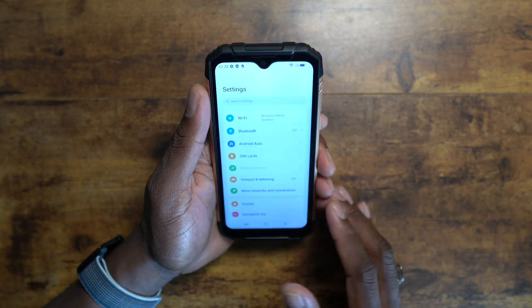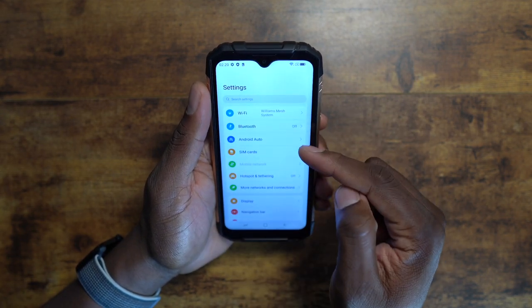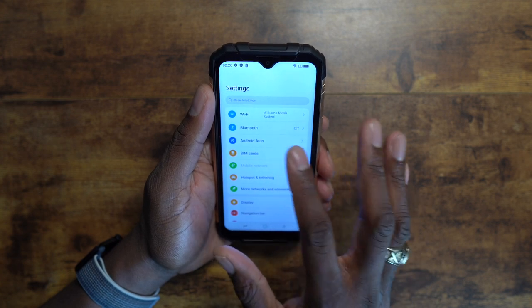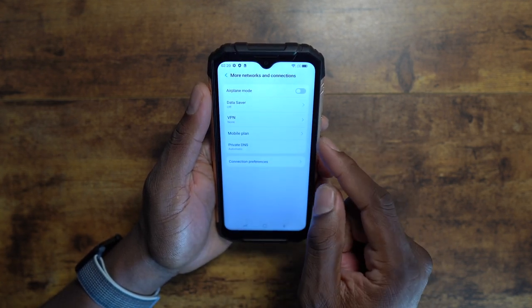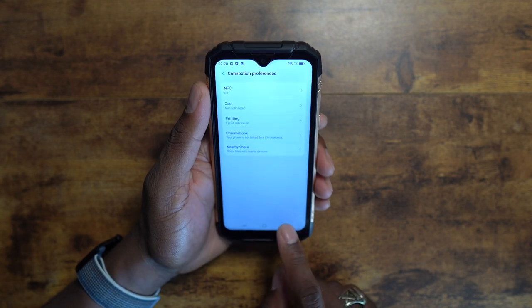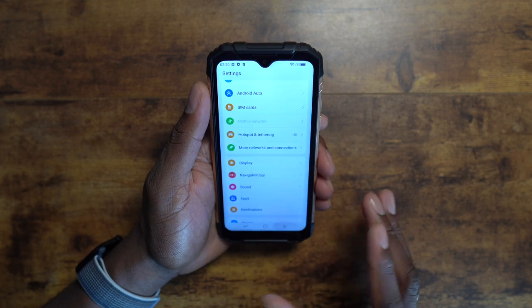But let's get into settings here. And we're going to go down to about... You got Android Auto. Okay. All right. So that's fire. SIM cards there, mobile network, more network connections. This is where you might want to see your NFC. And here's NFC right there, son. I told you. Chromebook linked too. This pretty much has everything that you possibly need.